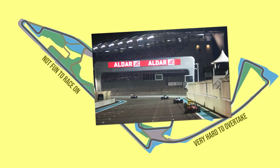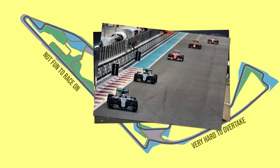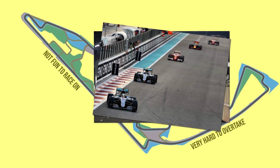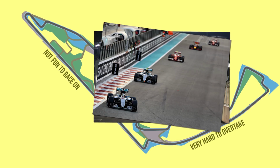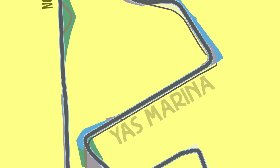Not good. In 2016, Hamilton tried to salvage a championship by driving incredibly slowly and holding up a whole train of cars behind him in the hope that one of them would overtake Rosberg. There was no overtaking. It is incredible how the most modern, most expensive Grand Prix track, a circuit that could have been custom designed to do and be anything, was so utterly, pantalooningly rubbish.